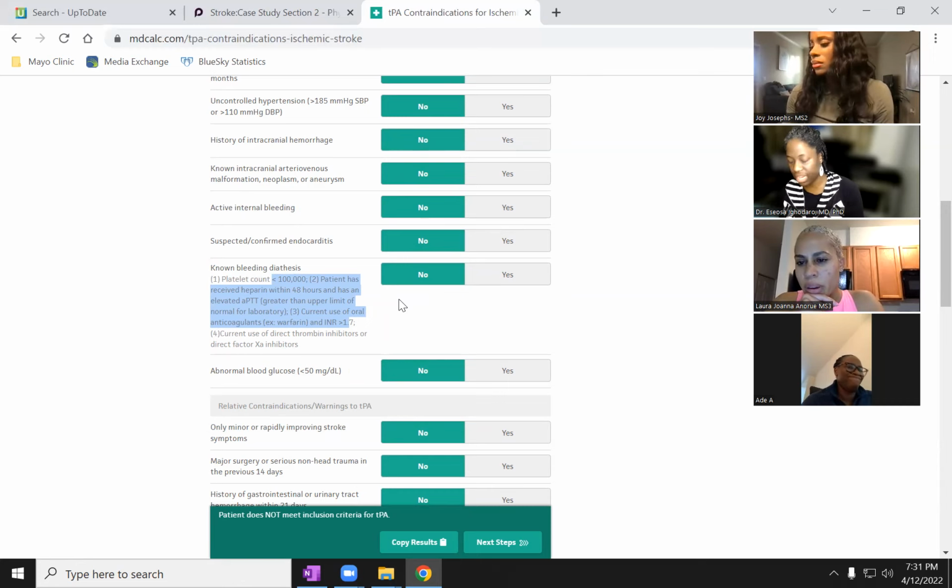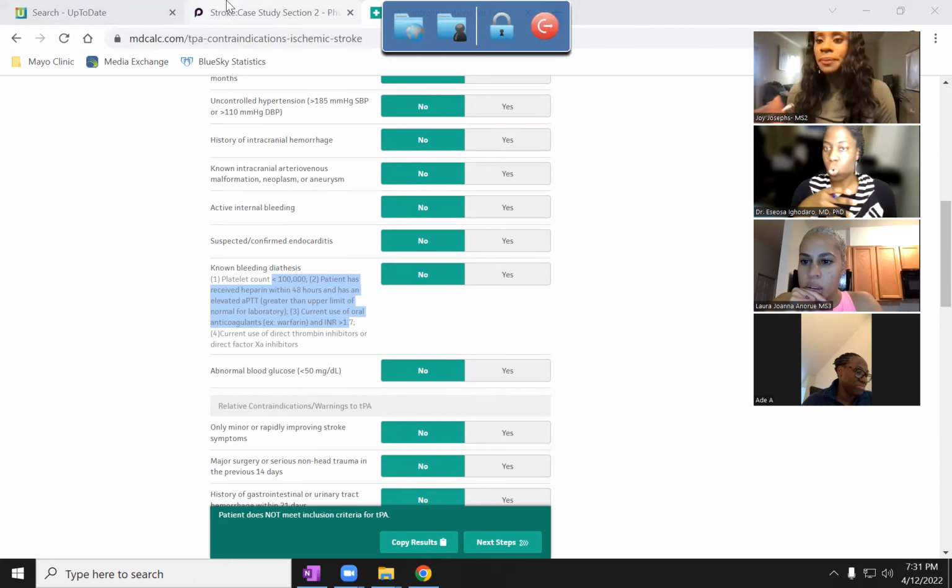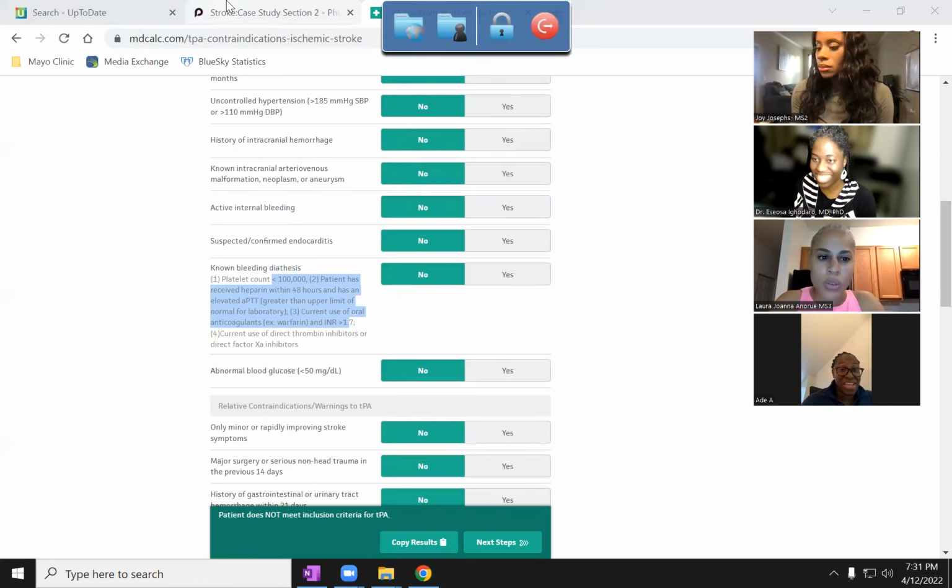What I can do is I'll write down these questions and ask my stroke docs. That's a good question. No, I've never seen it. I'll get back to you, because if someone just took warfarin, but their INR is 1.5, do you give TPA? So I'm going to write down these questions to ask the doc.